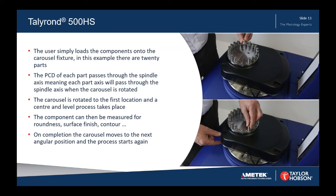The user simply loads the components onto the carousel fixture. In this example, there are 20 parts. The pitch circle diameter of each part passes through the spindle axis via rotation of the carousel. And the carousel is rotated to the first location and a center and leveling process takes place. The component can then be measured for roundness, surface finish, and contour. And on completion, the carousel moves to the next angular position and the process starts again.